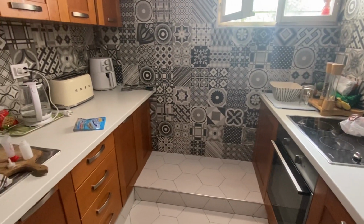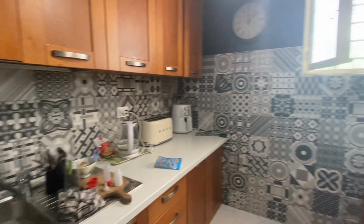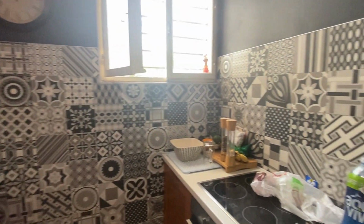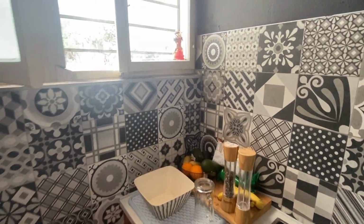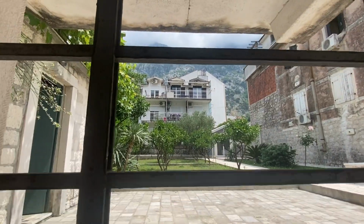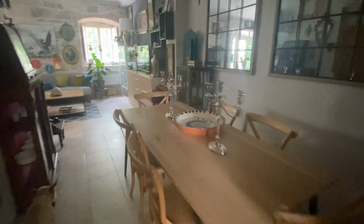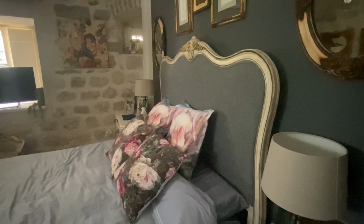And so you have this galley style kitchen. And a good sized sink, 4-burner stove. It's got the oven. And a view out here into their backyard. And that's all part of theirs as well. Coming back in here through the dining area and into the master bedroom around the corner here. Again, you've got this great exposed stone.